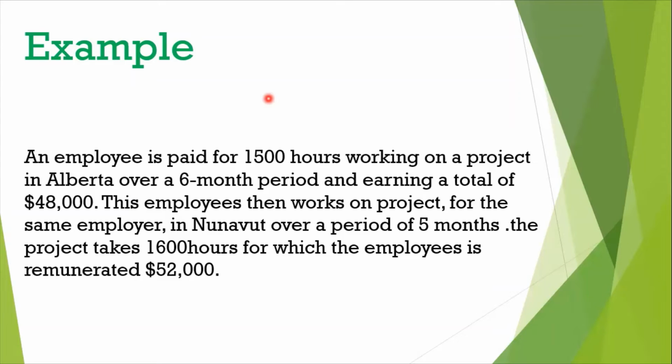So if you compare, most of the hours were worked in Nunavut and not in Alberta. So this employee would be considered as someone who is making most of their income in Nunavut, and therefore they will be subject to that 2% payroll tax, and they will have to pay it on the income that they make in Alberta and the income that they make in Nunavut. So this is how the answer would look.